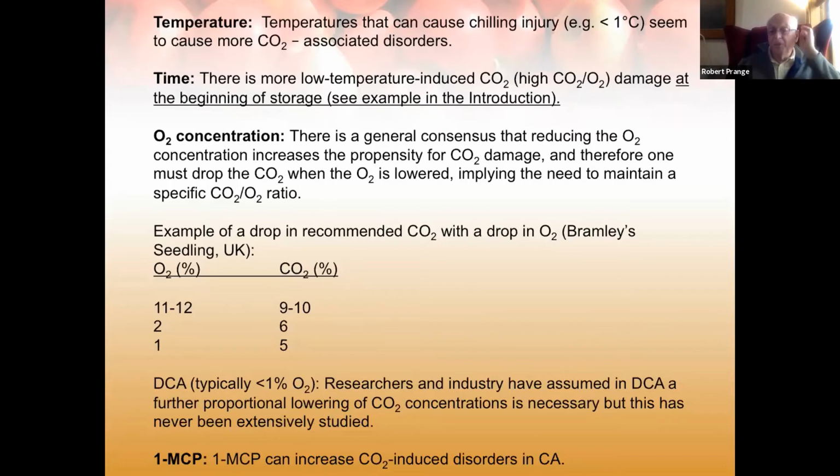So here I'll give you an example, and you can go into the literature, and you could find this historical trend. This one is Bramley's Seedling. That first value is from the 1930s. It's actually still recommended in the UK at that combination. So it's an oxygen of 11 to 12%, and look at the CO2, it's 9 to 10%. They since learned they could drop the oxygen to 2%, but then they had to drop the CO2 to 6%. And then they got more bold and they dropped the oxygen to 1%, and they dropped the CO2 to 5%. That's just one recommendation out of many historical recommendations where you'll see that as the oxygen has been dropped over the decades, the CO2 recommendations have been dropped concomitantly.